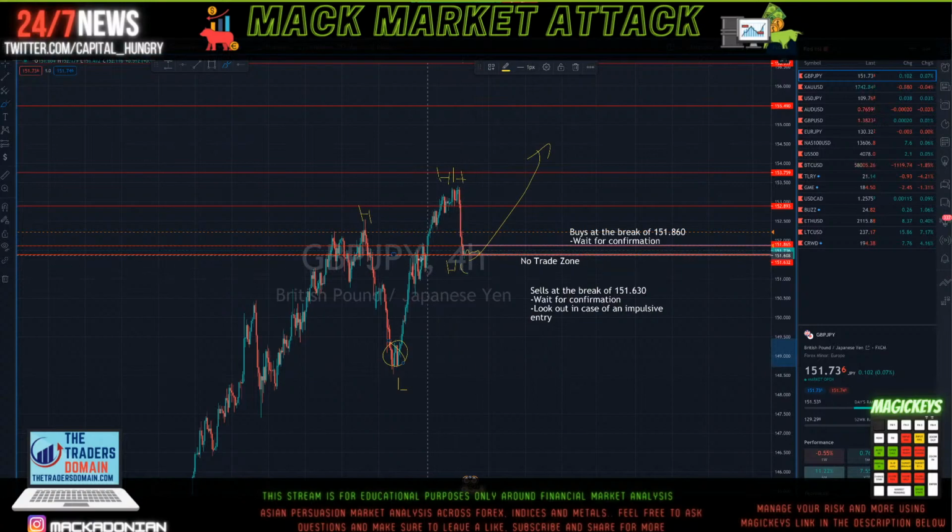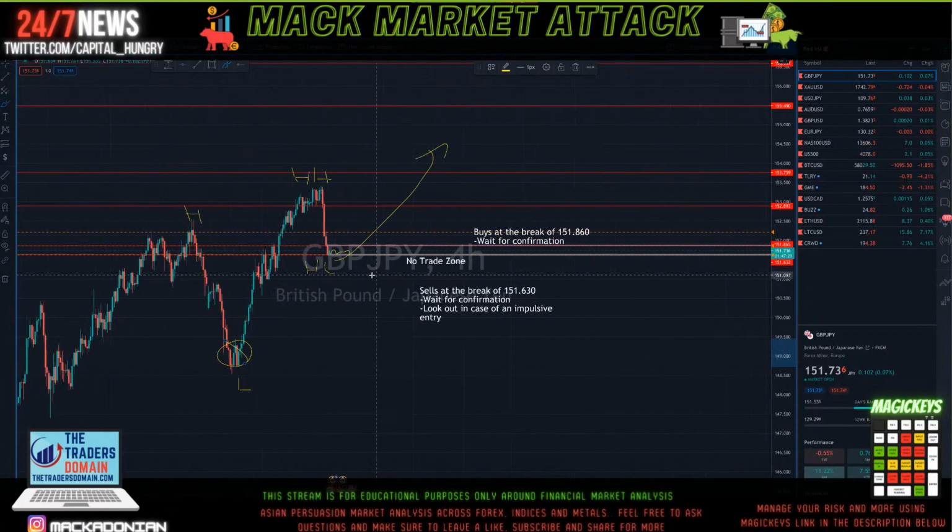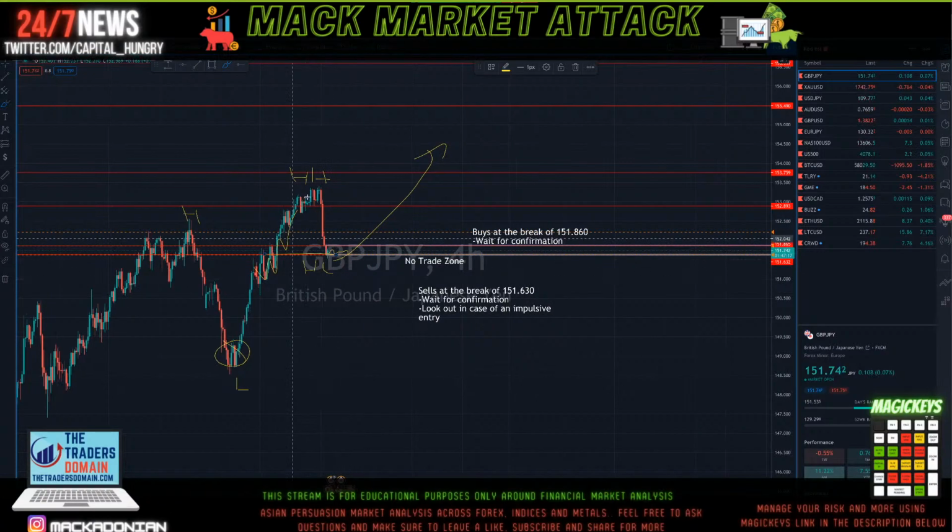Because continuing now to the downside here, you have this zone of basically higher highs and higher lows. I have this formation here. It could be a little tricky just to get through it, once we start heading down, if we keep on heading down. So it's gonna be the crucial point, basically at the break of 151,500.